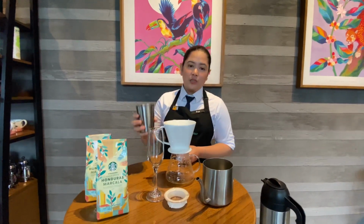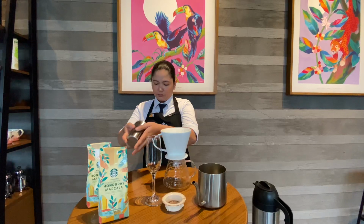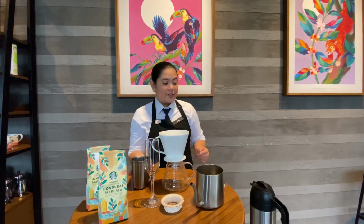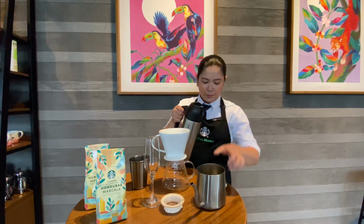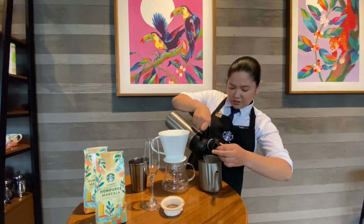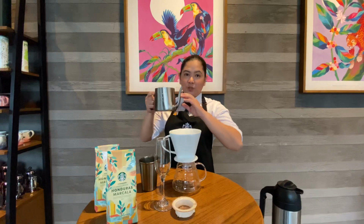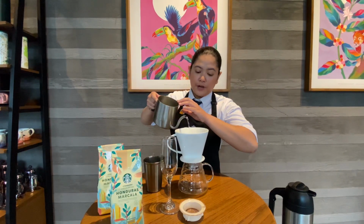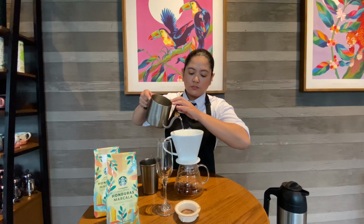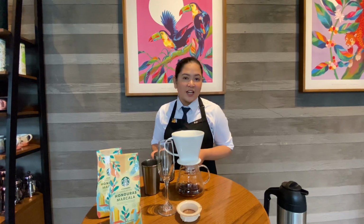For this brewing method, I will use 30 grams of freshly ground coffee, which I grind in number 5 setting, and 410 grams of filtered hot water. I will pour water enough to double the amount of grounds and making sure all grounds are wet. I will pause for about 5 seconds, enough for the coffee to saturate and be ready for brewing.